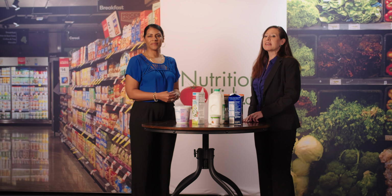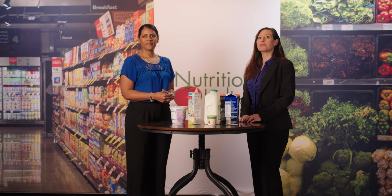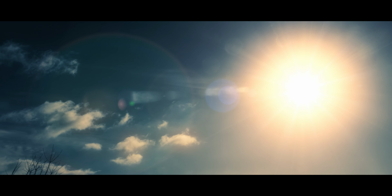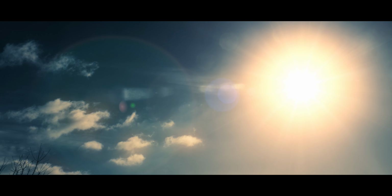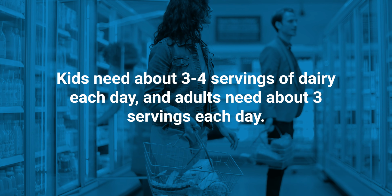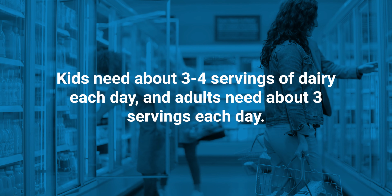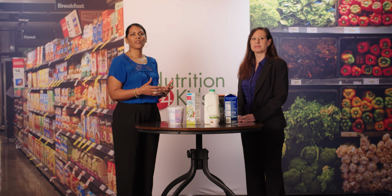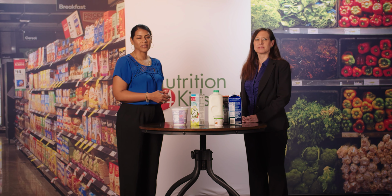This is true. Calcium and vitamin D are also important for adults, for heart and immune health. Fun fact is that you can actually also get vitamin D from the sun. Yes, and milk usually has about 300 milligrams of calcium for each 8-ounce serving. Our kids need about 3 to 4 servings of dairy each day, and our adults need about 3 servings each day. Dairy foods are a great way to get a combination of all those nutrients, especially for growing children.